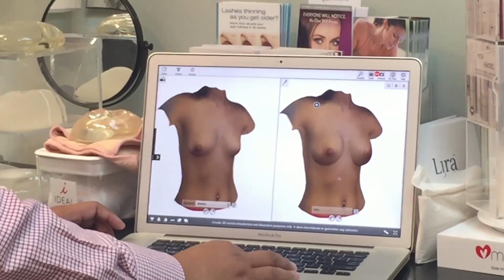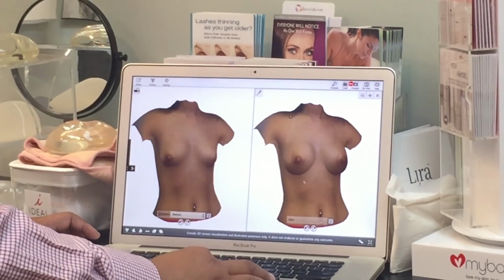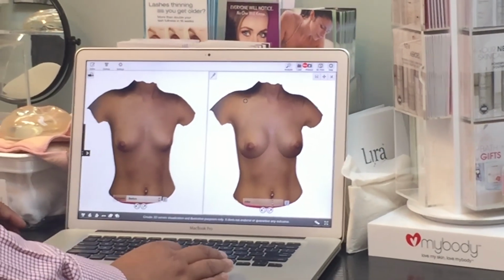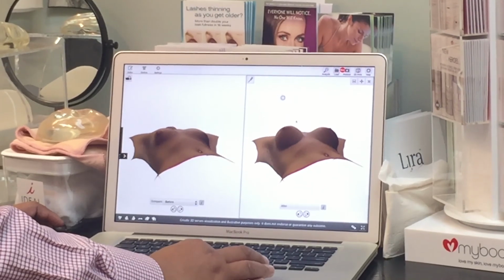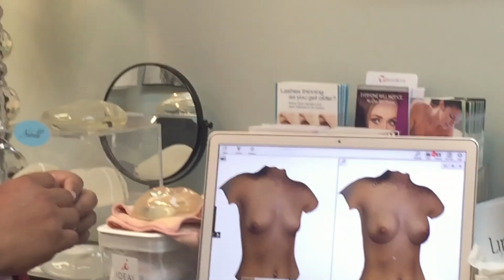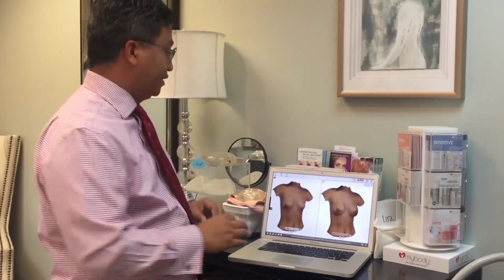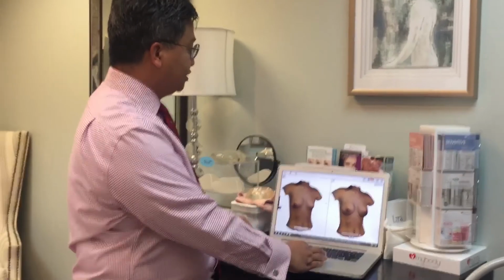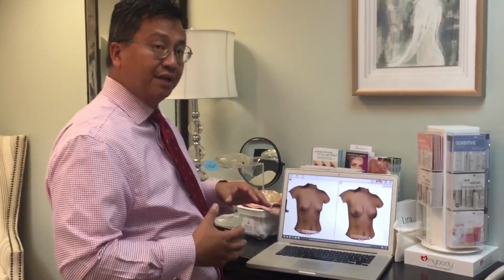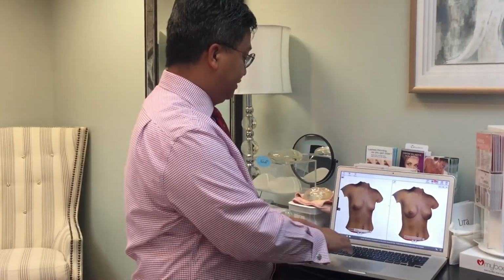So going back to the original size, this looks to me like a medium to small C cup. I can see what different views are. I even have basically 3D goggles where patients can actually see themselves. I can put clothes on and simulate what those new implants would look like underneath clothes.